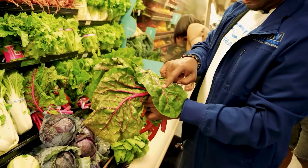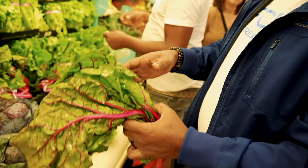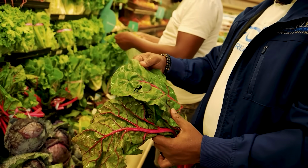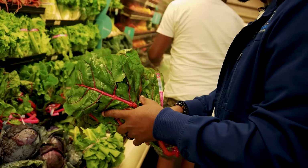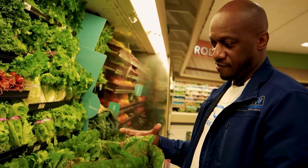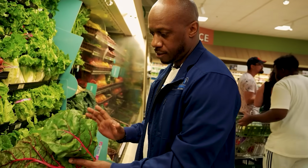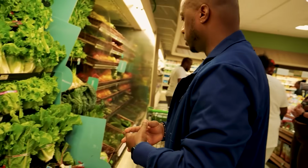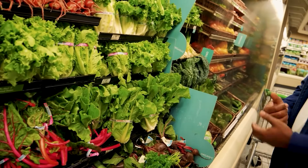You've got this big red vein down the middle, high in iron, high in fiber, low in carbs. We saute these up with a bit of garlic and olive oil. Very tasty. You can put them next to whatever carbs you're going to have, your brown rice, your quinoa, along with your protein. I like to have it with a bit of lean, grilled pork loin, and it tastes great. So yeah, we're going to put this back, but this was not a good example. So you know what not to buy, but we're looking for vibrant green leaves like this. So that's our Swiss chard.